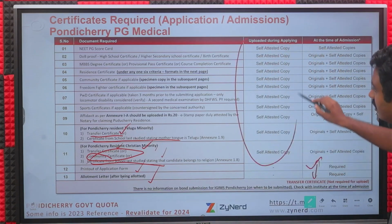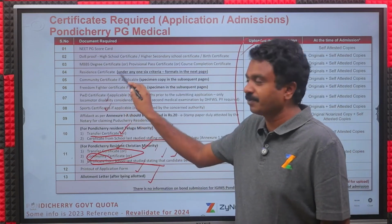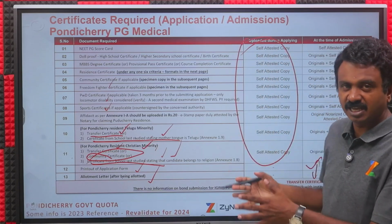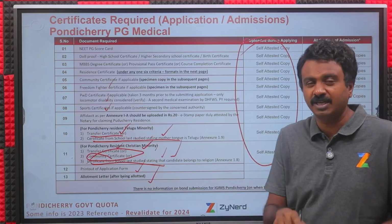All these 1 to 11, if this is applicable or as applicable, the rest for everyone. All these are required to be uploaded after self-attestation. Self-attestation, don't forget, after self-attestation during the application form filling.